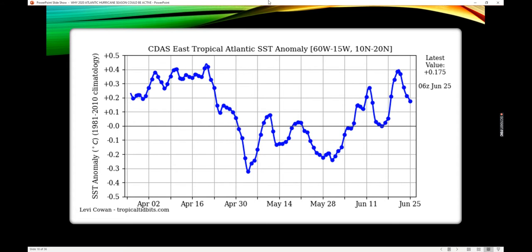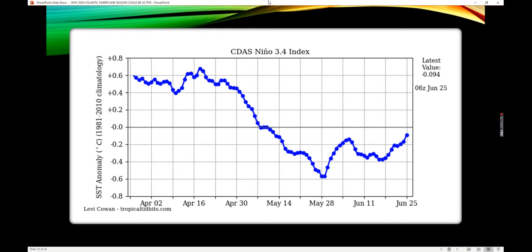But still, we've gone up and down a lot, and the East Tropical Atlantic here is a little bit above average, but we've been on the up and down trend. In terms of the Nino 3-4 index, we've been below average, which is good because that's where your La Nina is. That's how you get more hurricanes. So those of you who like to track hurricanes and you want more of them.